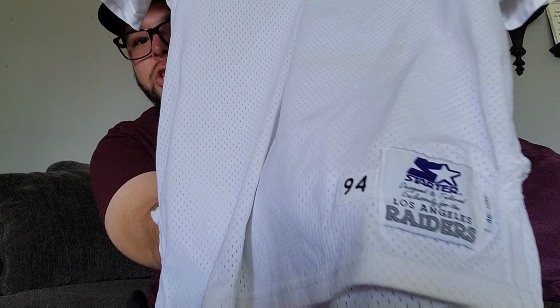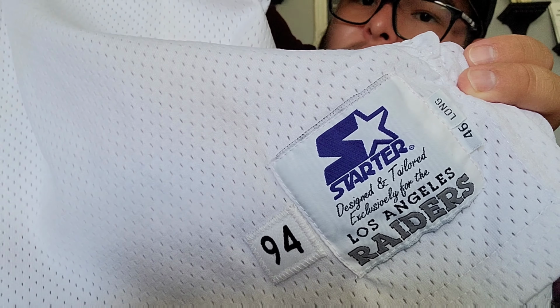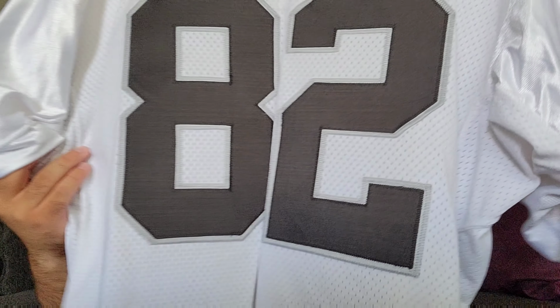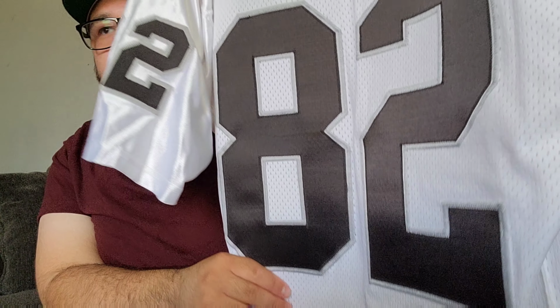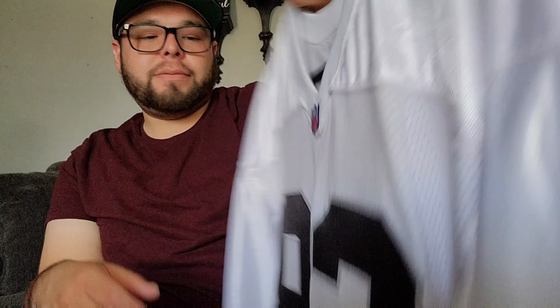And this one's really dope. This is my James Jett team issued jersey. Let me get a better look. This is from the 1994 season. We got the size 46 long. James Jett, another one of the great Raider receivers we've had. This was definitely one of my favorites. This is the only white one that I have that's stitched. I don't really have a lot of white jerseys because I'm not a fan of white.